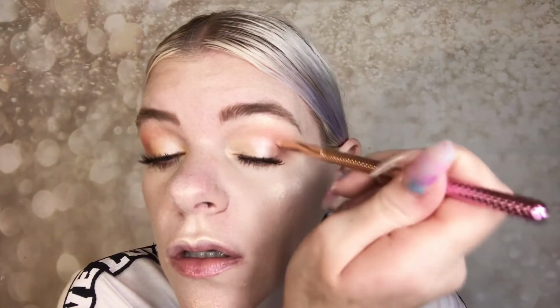Okay, so that is 2 coats of the L'Oreal Lash Paradise. I did just do my bottom lashes really quick, just to save time, and I always have to clean up behind my eye. My lashes are just naturally long, so that's just a must for me.